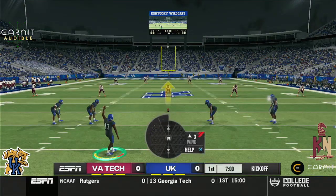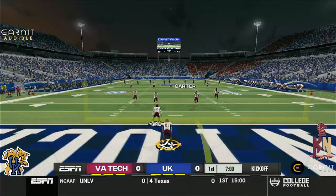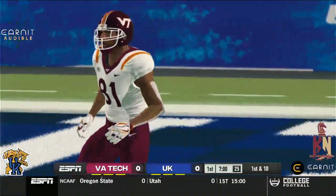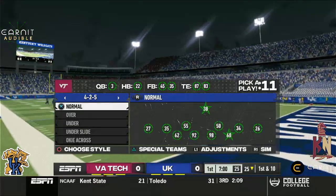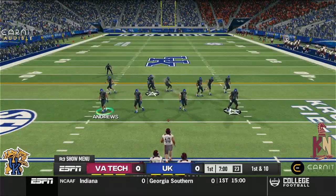Kentucky is kicking off first, and we're ready to get this game underway. And he got all of this one. Great kick. This one's going to be down in the end zone for a touchback. Now the offense gets ready to take their first crack at it.